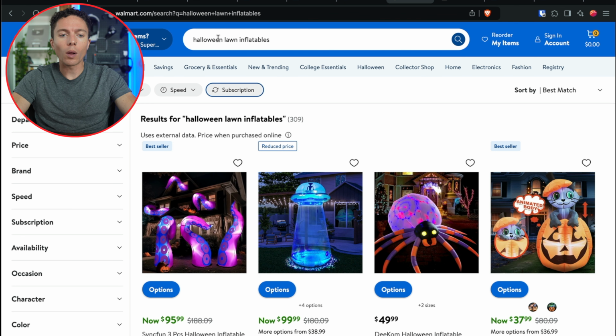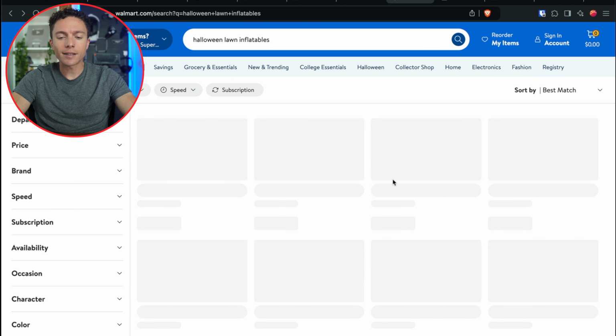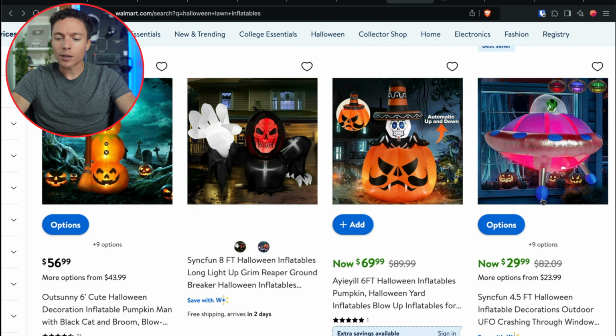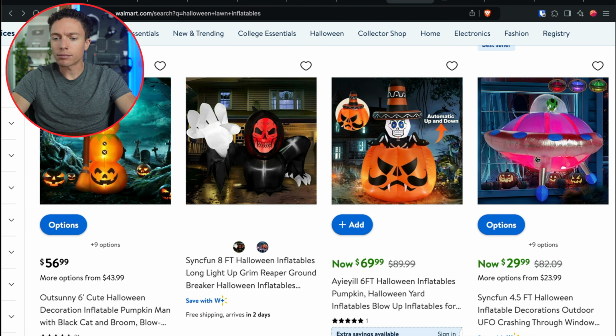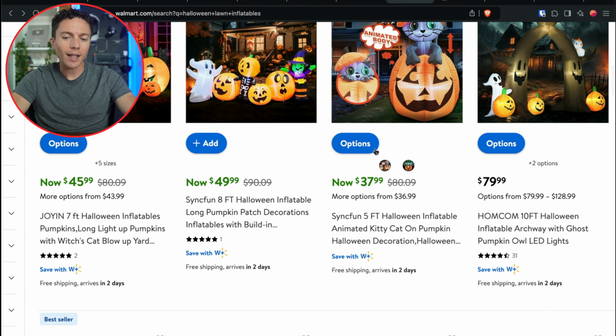So I came over here to Walmart and I searched for Halloween lawn inflatables. And let's see exactly what we can find for about $30 or less. So we have this, what is this, an alien one for $30 exactly. So this one is one I would definitely list into my store right here. Let's see what else we can find. This one's $37, so just a little bit too expensive.